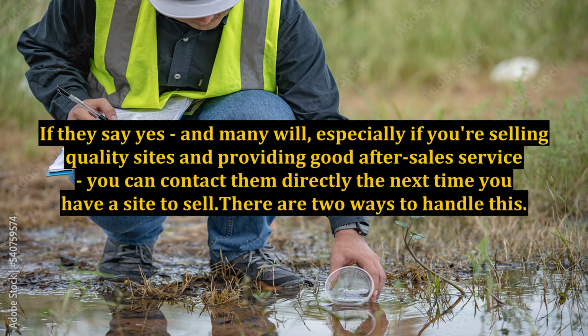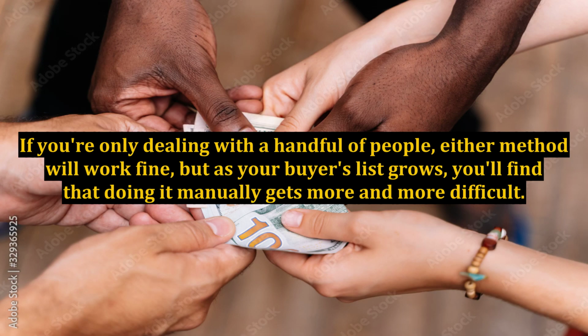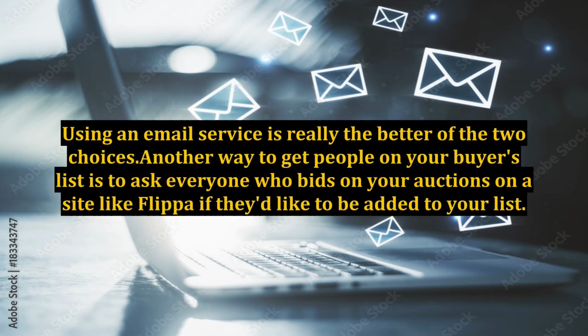There are two ways to handle this. You can either take note of their email address and email them directly when you're selling a site, or you can set up a mailing list with an autoresponder service like Aweber or GetResponse. If you're only dealing with a handful of people, either method will work fine. But as your buyers list grows, you'll find that doing it manually gets more and more difficult. Using an email service is really the better of the two choices.